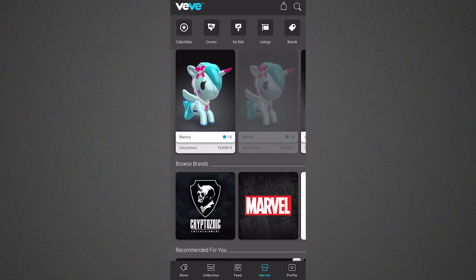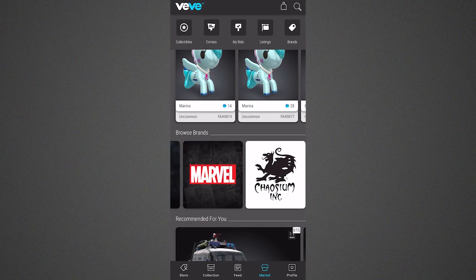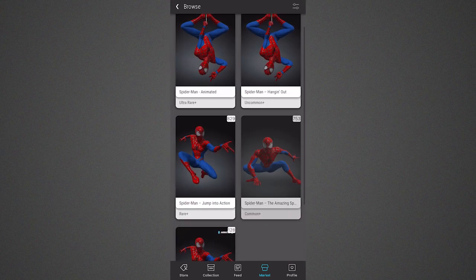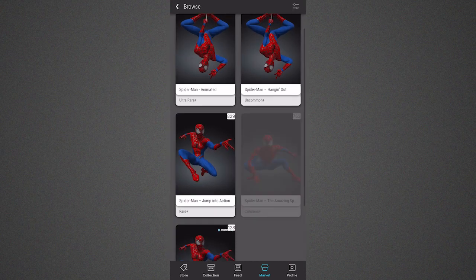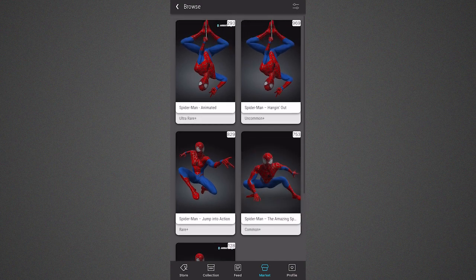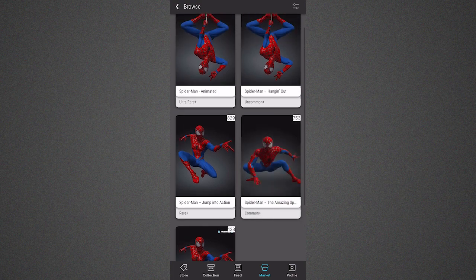You can also browse by brand. So say you just want to look for the Marvel Spider-Man, you can click on Marvel here. And then it's going to show you all 5 different Spider-Mans that were released with that set. So usually each set has like 5 to 10 different things in it. This set had 5. And so it has 5 unique collectibles that were in the Spider-Man set.